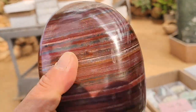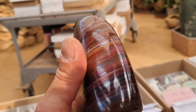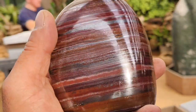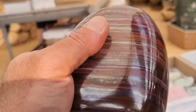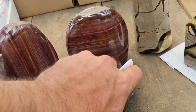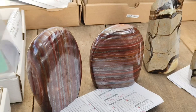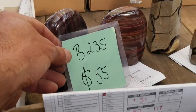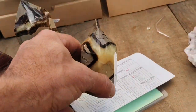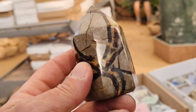Extremely hard material. If you've never encountered the screaming of banshee saws, well, you should listen to the lapidary cut tiger iron. 1.62 kgs, rated very good to A. It's going to cost $55 for the 2. That is flat 235. And then we got 2 funky little septari towers, or this one's a point more than anything.